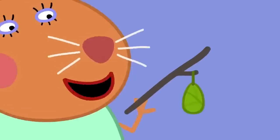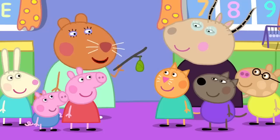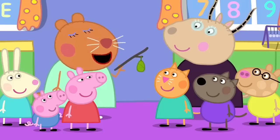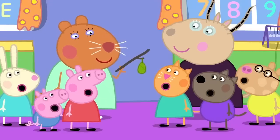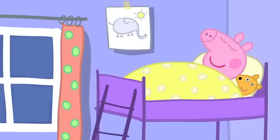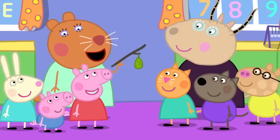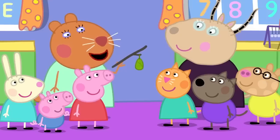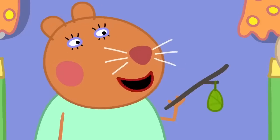It's a leaf. It might look like a leaf, but it's not. It is a chrysalis, which is a shell for a caterpillar to hide in while it sleeps. Ooh! Is it like a cozy bed? Sort of. But when you go to sleep and wake up in your cozy bed, you're still Peppa Pig. Yes! But when the caterpillar wakes up in its chrysalis, it has turned into something completely different. Can you guess what it turns into?